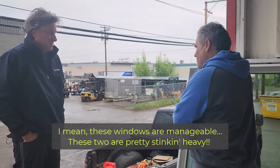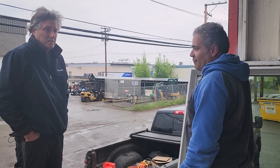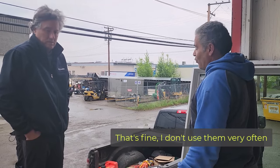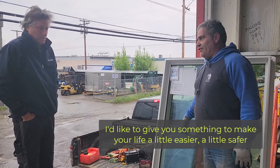I mean, these windows are manageable. These two are pretty stinking heavy. So I'm going to lend you my Glazer's cups and I'll just ask that you return them when you're finished on your way through town or whatever. Just be a couple of days. That's fine. I don't use them very often. I'd like to give you something to make your life a little easier, a little safer.